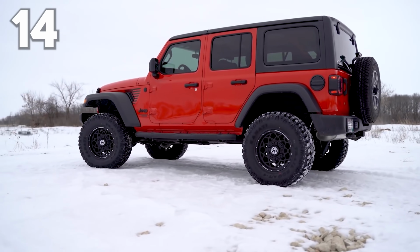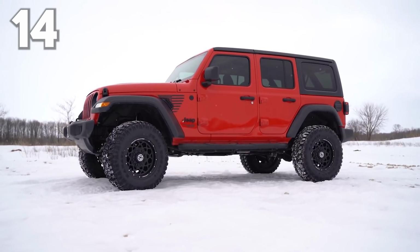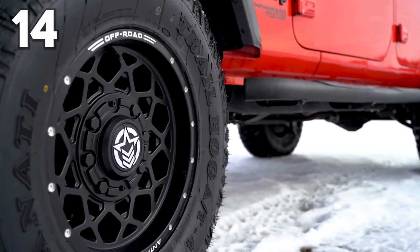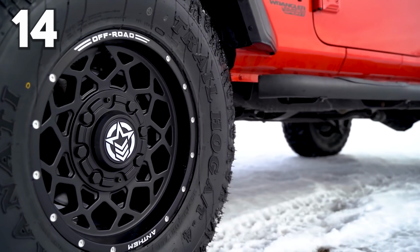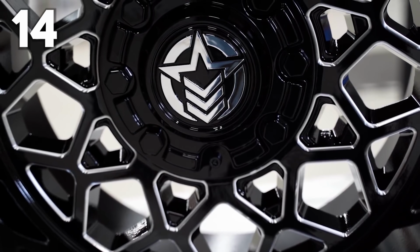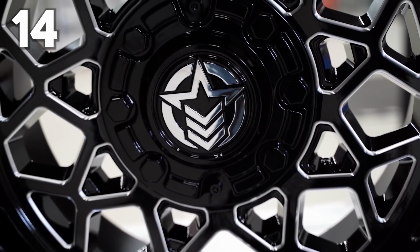It's more of your off-road, trail riding wheel. It's not going to be something that comes in big chrome sizes. It's a busy face design. It's a full face design, if you want to call it that, with a bunch of little window cutouts. So something a little bit different. Looks super aggressive, super hot on the list. So it had to make our top 15.